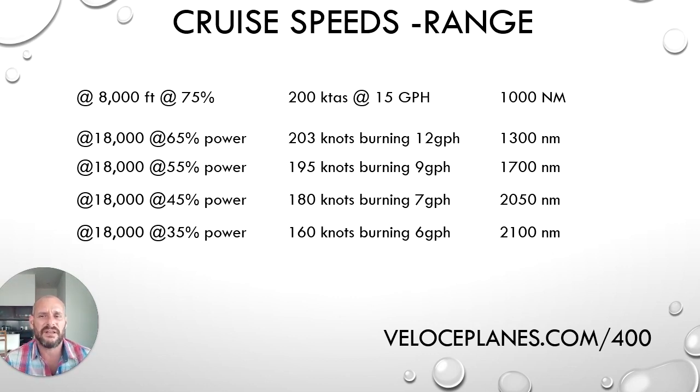And you'll see, in order, if you just start pulling back the power a bit, you can get 180 knots still at 18,000 feet on 7 gallons an hour, right? And the reason why is that the air is thinner up there, and so it takes less energy to go through the same distance because you're actually going through less air. That's why indicated airspeed is less up there, right? So the performance of the plane is really phenomenal, either economical or fast, either one or both, just based on where you pull that power to.